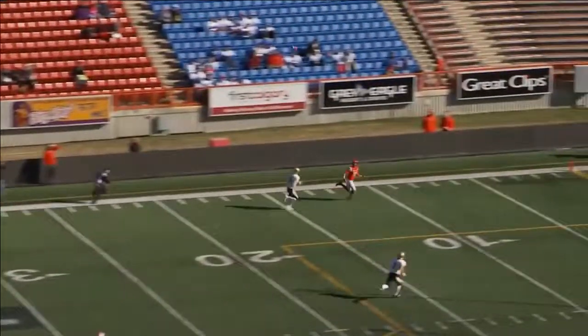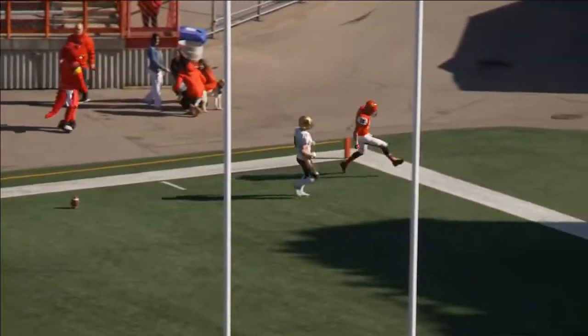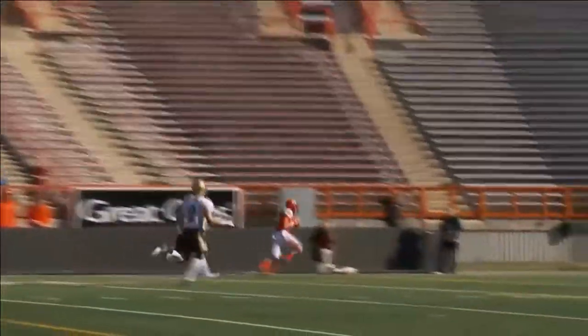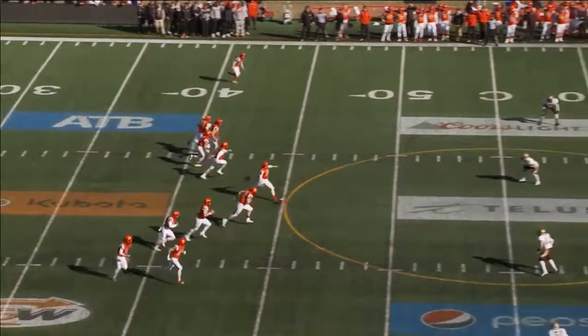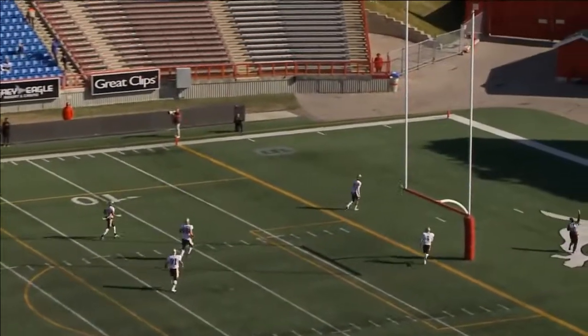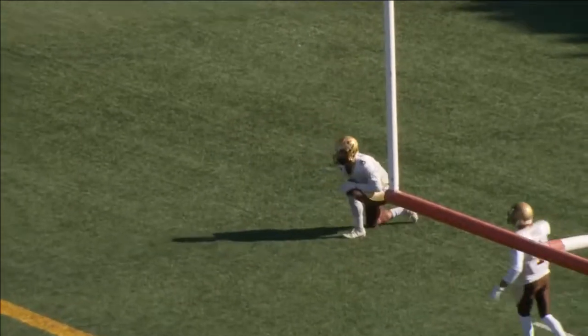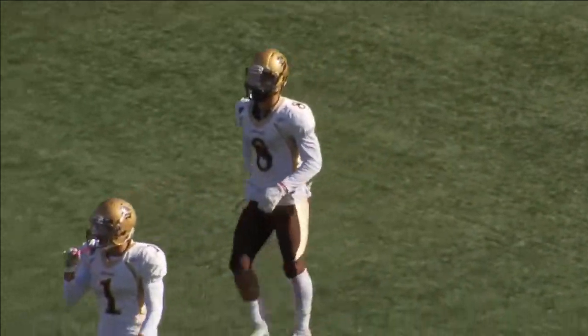Sinagra with time, looking for Klukas deep. Klukas wide open. Touchdown, Dinos! Another look at the touchdown, and just a straight horse race. Michael Klukas with a touchdown catch to open the second quarter, making it 15-10, and that ball goes over the head of Jesse Walker into the end zone. He'll take a knee to make it 16-10.